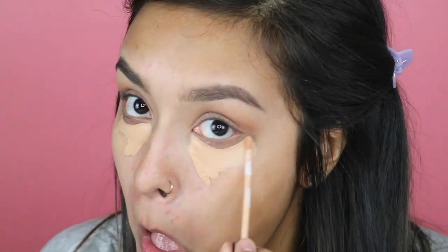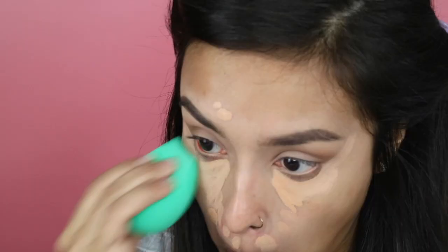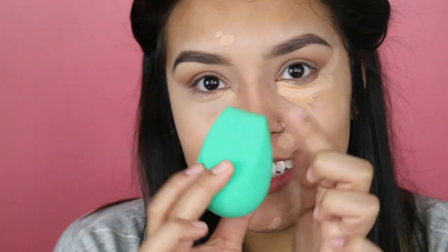Okay, also once I finish adding a little color to the crease, I'm going to go in with my Maybelline Fit Me Concealer and just kind of cover up these dark circles and a couple blemishes. I love, love, love this little Ego Tools blender because it has these little edges that make blending so much easier.